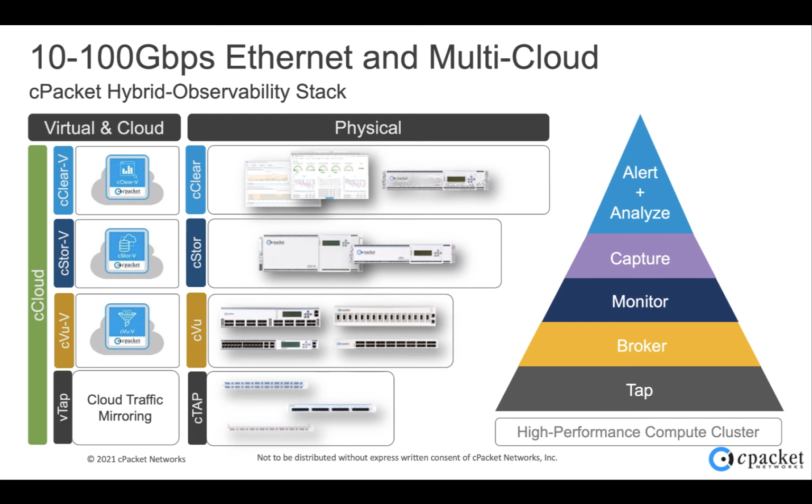Then we have a series of packet brokers ranging from 10 to 100 gig, as well as virtual packet brokers that would basically process that traffic and feed it to the observability layer as well as to the capture layer. And our packet brokers have a very unique monitoring feature that I'm going to talk about that is particularly well suited for low latency observability and is very much liked by our HPC and HFT customers.